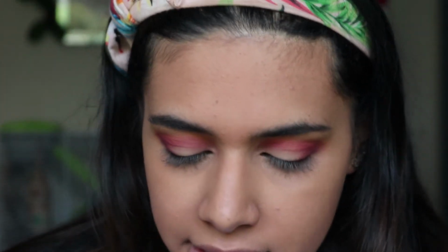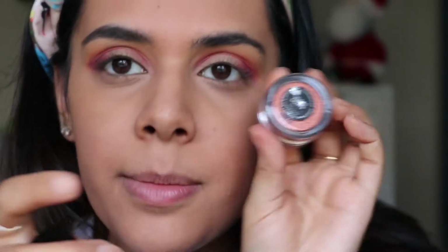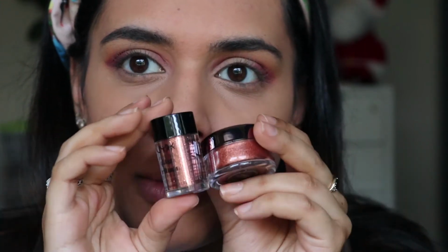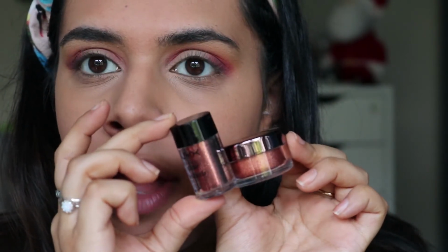Okay, so I have glitter and I don't know whether to use it. Obviously I've got the Vegas Lights, the Makeup Geek one that I showed you that just arrived. And then I also ordered one from NYX and they're pretty much the same colour, but I feel like the NYX one's a bit darker. This is a bit more warm toned red and this is like a bronzy copper. Should I use glitter or should I just not? Oh, yeah. NYX glitter glue is the best glitter glue in the world. It just is.